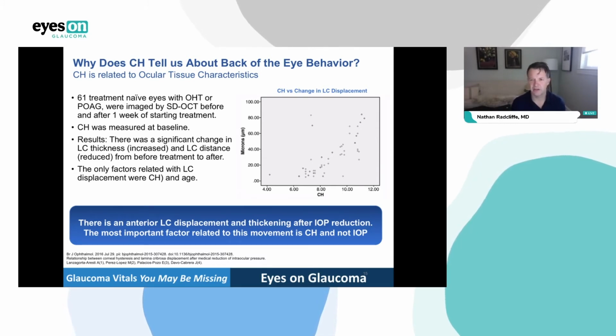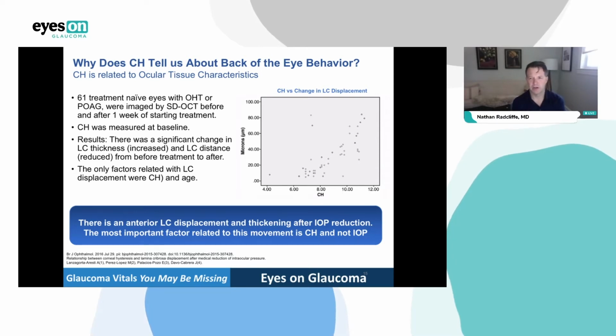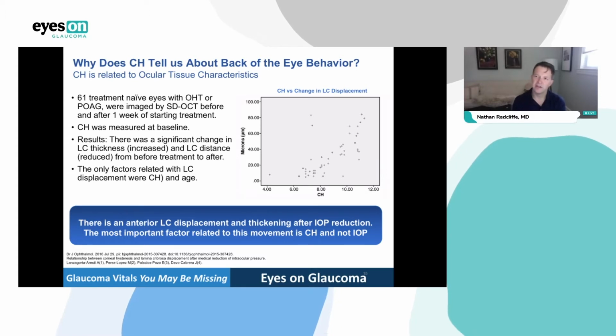In this study, it's a little complicated, but in eyes with higher hysteresis, you saw a big movement forward in the lamina when the pressure was reduced. And the reason, again, is if the back of the eye is a shock absorber, then when the pressure goes up, the nerve will actually accommodate that pressure rise.